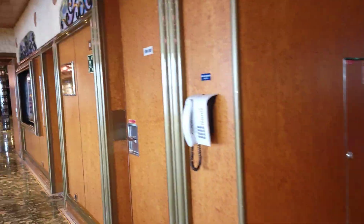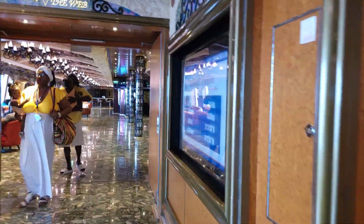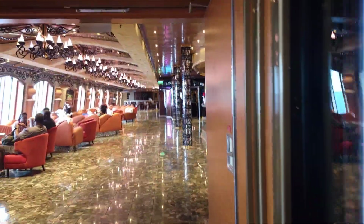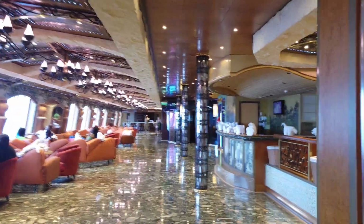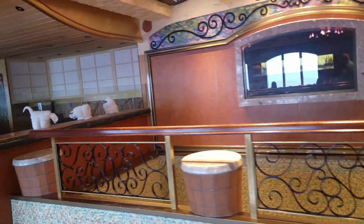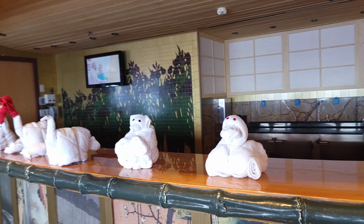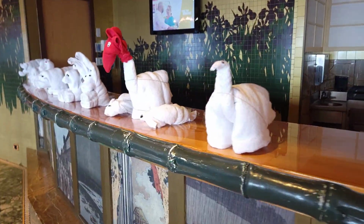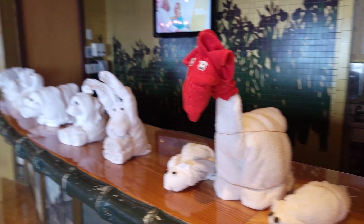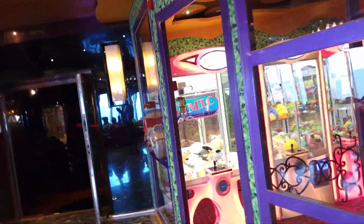Yeah, that's true. People started taking it, but when we first got up here, every chair, every little nook and cranny had a towel animal on it. So there was probably 100 on this little walkway? Yeah, and she was trying to talk kids into taking them when we came through earlier. Yeah. Oh, I like the duck. For all the duck fans. Got animals everywhere.